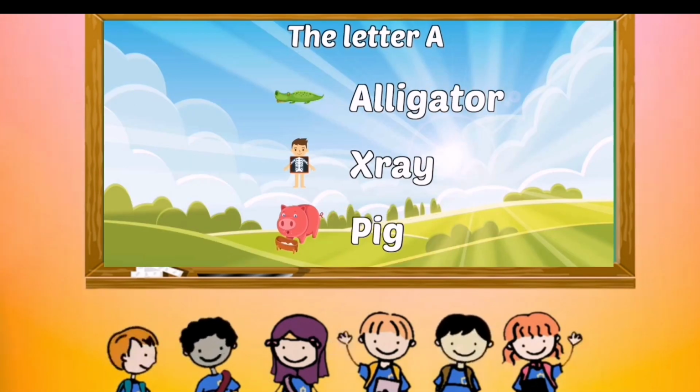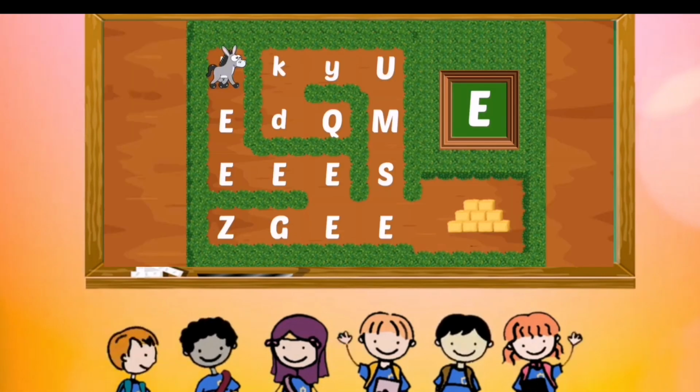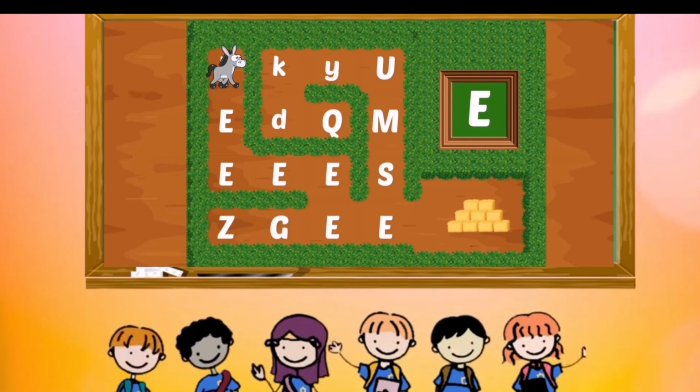Touch the word that starts with an uppercase A. A. Alligator. Awesome! Help the horse reach the hay by tapping the uppercase E.